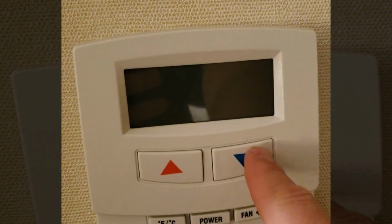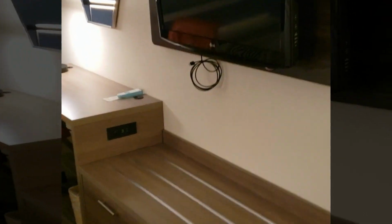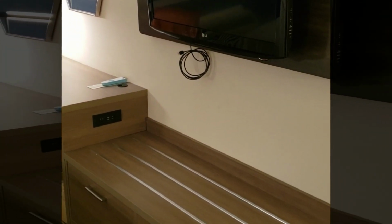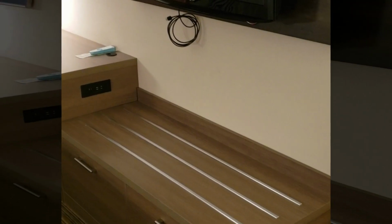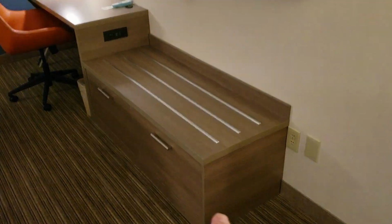Wow, that looks like you're going to get your hair done there. We do have an AC here, right there. And then we have a table with chairs. We have a lamp. And then we have one of these things here. I love these little dressers where you can go ahead and put your bags down. So you can lay your bags down and get them done.